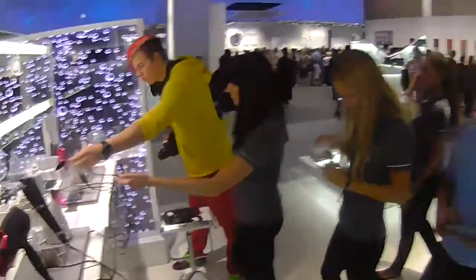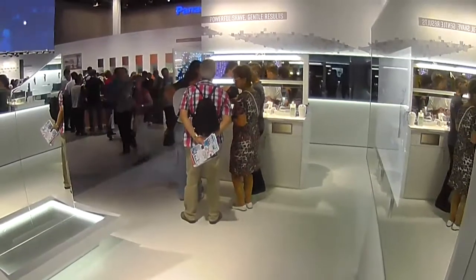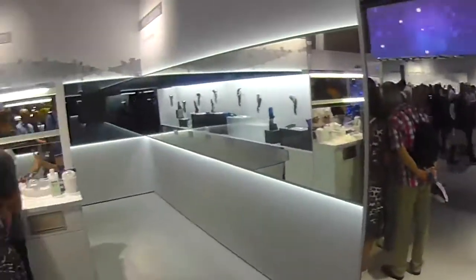If you are a gentleman and you are looking to maybe have a shave, we do have the full range of shavers here, the wet and dry shavers, including the brand new Flexblade, and you'll be able to come down and have a proper shave as well. So really incorporating all the technology that we have.